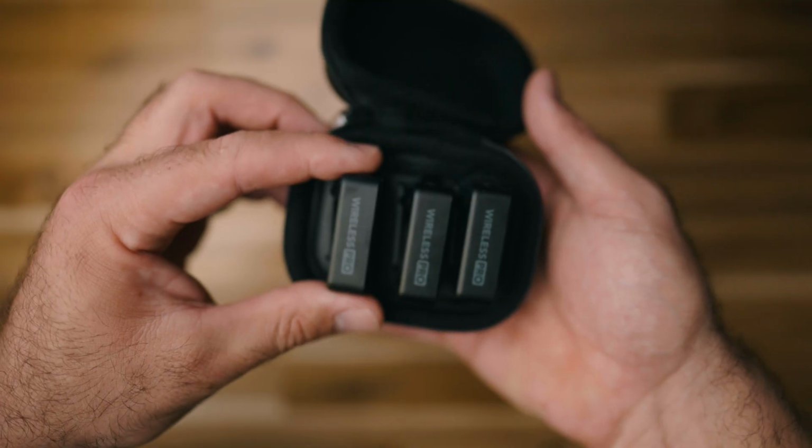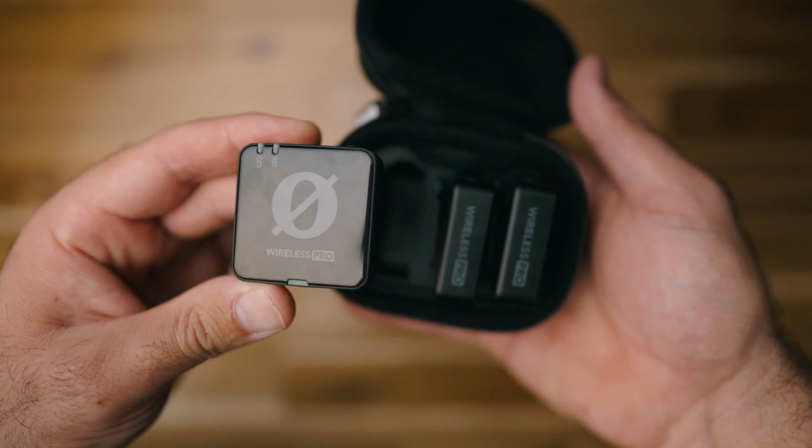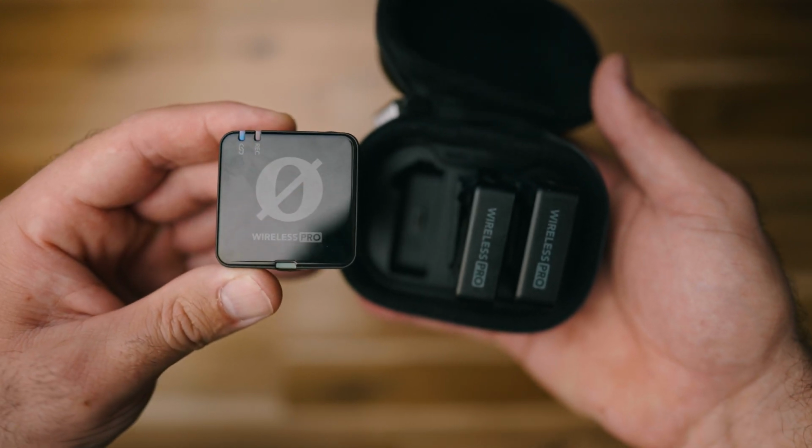The biggest addition for me is the 32-bit float audio, and I've set these so that as soon as I pull them out of the box, they start recording internally before it's even plugged into the receiver. So you have this constant backup audio file. So even if I unplugged it from my camera, this would still be recording a 32-bit float audio file. It's a game changer.